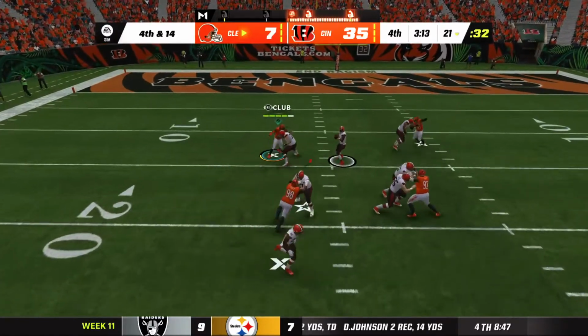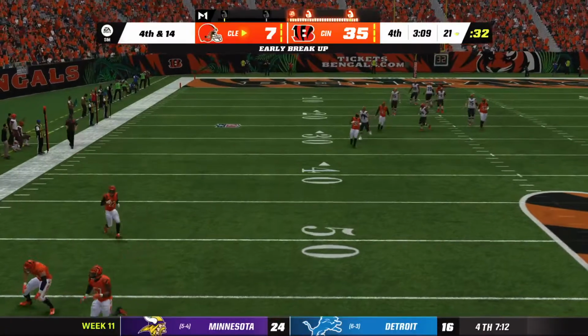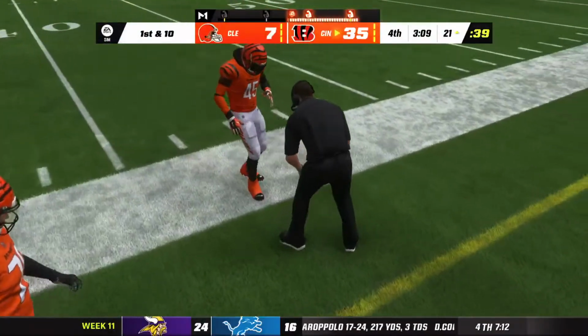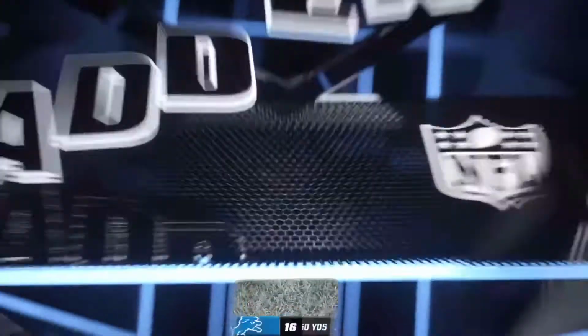Desperation time. Watson on 4th down. Gonna let one fly for Robinson. And it's incomplete. Took a shot, couldn't connect. The Browns unable to move the chains on 4th down. And the Bengals are going to get it back.